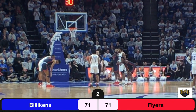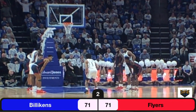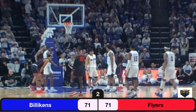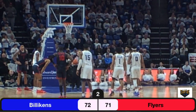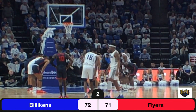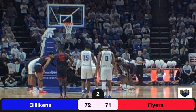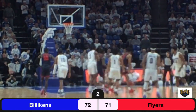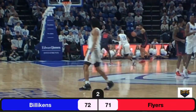Billikens at the line, Collins shooting two. His shot's good. Billikens take a 1-point lead with a second free throw attempt coming. It's in and out, no good. 1-point lead by the Billikens, 72-71.